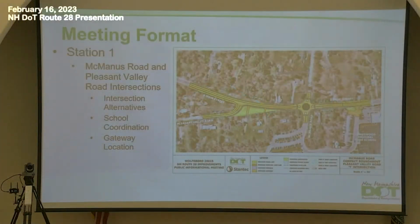So going forward, Station 1, which is what we're calling McManus over here, is going to talk about three different intersection alternatives. We've got a graphic. We have talked with the school district a little bit about some minor changes they may look to make on their side of the property to improve their circulation within the property in conjunction with some of the work we'd be doing. It is a potential gateway location, so the aesthetics of it and the traffic calming as you come into the town through this area and with the school are important focuses of this area.